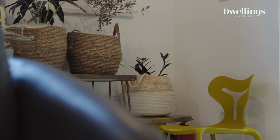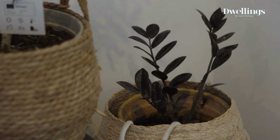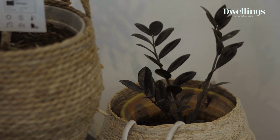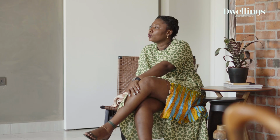One of the plants I really like is the black ZZ plant. You need to water it just once a month, and it can be under a bed and it would still grow, so it's easy to handle. The other kind of plants I love very much are cacti. They are easy to handle. It's okay to forget to water them for a while. When you remember, you just water them and they are back to their original beauty. I recently got one that flowers during the day and closes at night. I was very excited about it.